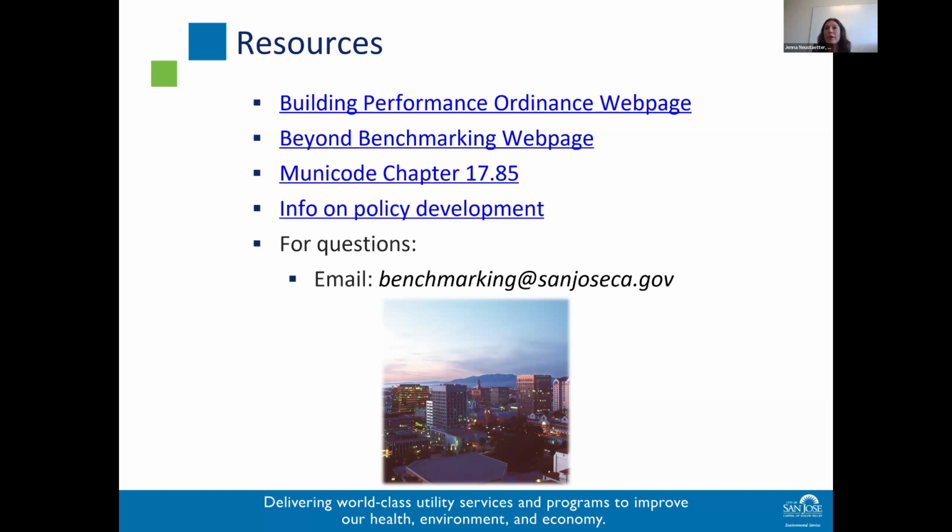And finding a good way to notify buildings is important. Last year, we played around more with mass email communications as opposed to simply snail mail. And we noticed that definitely helped our compliance rates, and there was much more interaction with the program by doing more mass email outreach as opposed to just snail mail.